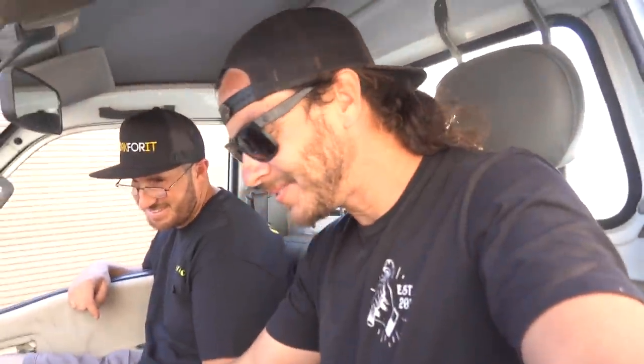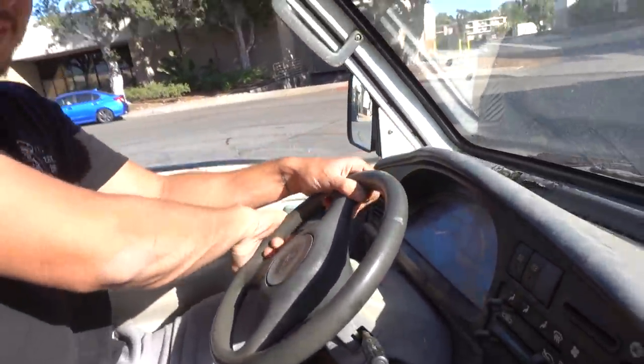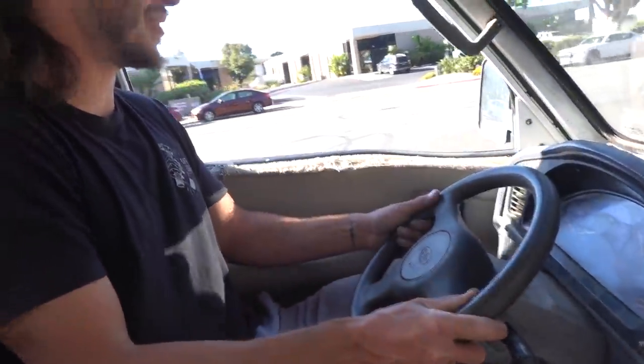Look, I'm trying to drive manual one-handed and film. You want to go through traffic? Yeah. I almost wish the steering wheel was even straighter up and down to be all fire truckish. Dude, the turning radius on this thing is worse than my truck. Is that? That was full lock.